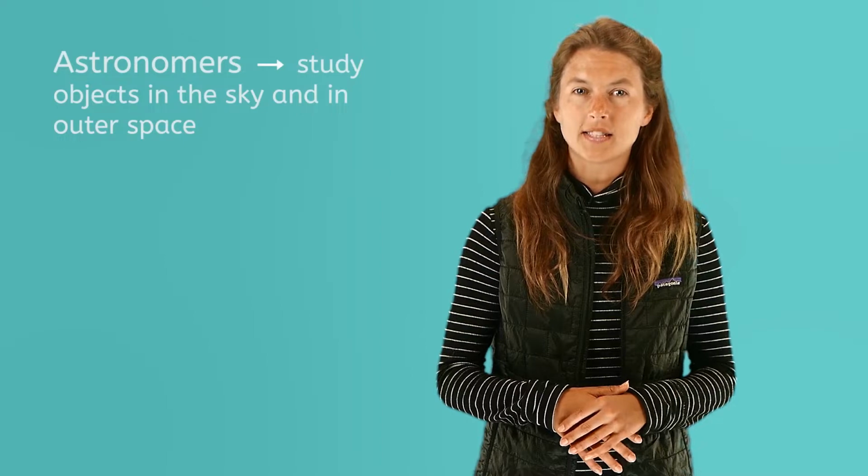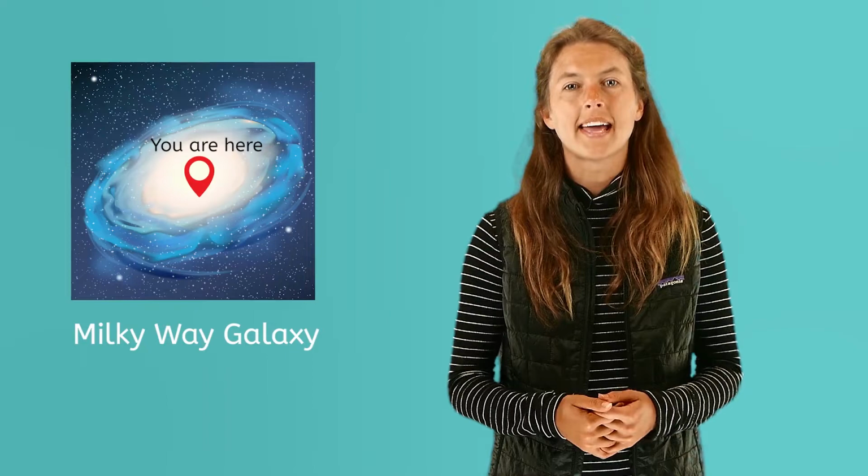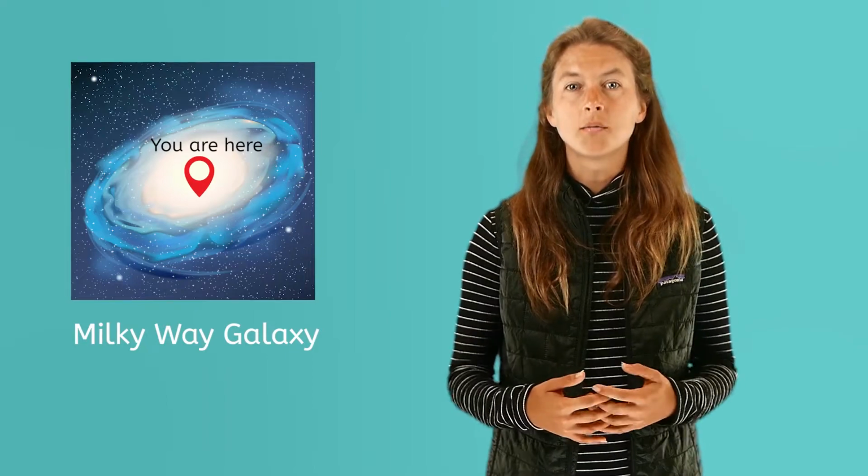Do you love to look at the sky? Scientists who study objects in the sky and in outer space are called astronomers. Astronomers love to study our solar system because it is where our Earth is located. It is like our neighborhood in the bigger Milky Way galaxy. Astronomers use special tools like telescopes, computers, satellites, and space probes to view and measure things in outer space.